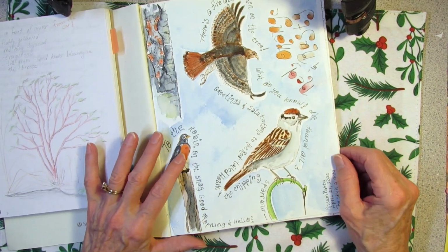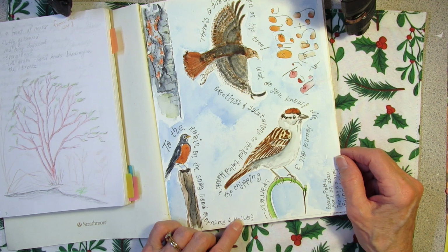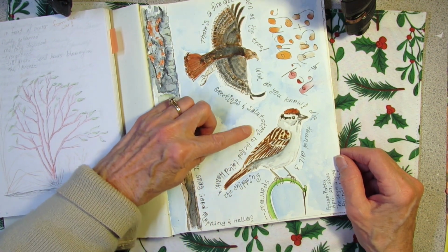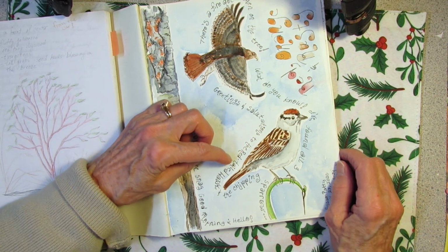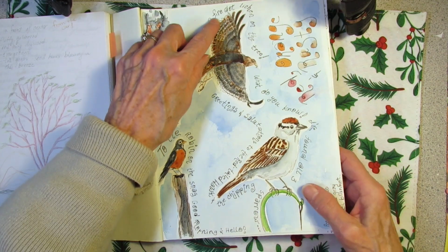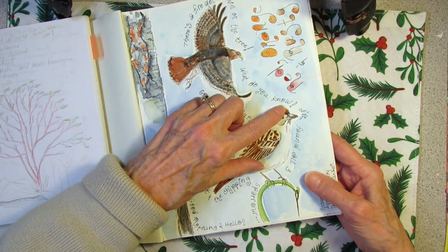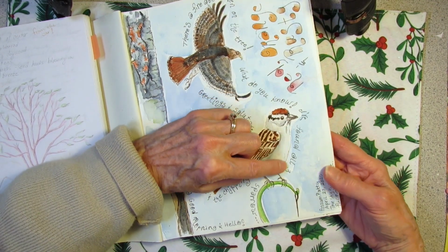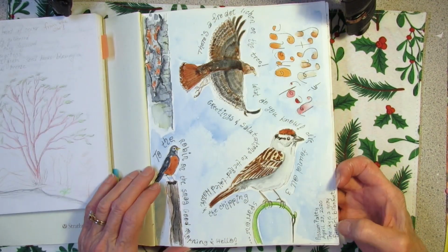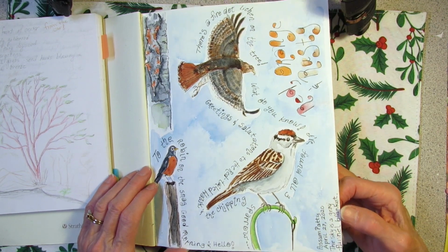To the robin on the snag, good morning and hello. Greetings and salutations to the red-tailed hawk and the chipping sparrow. There's a fire dot lichen on the tree. What do you know? I found all three. And for the weather, I put the sky is a gray flannel blanket.